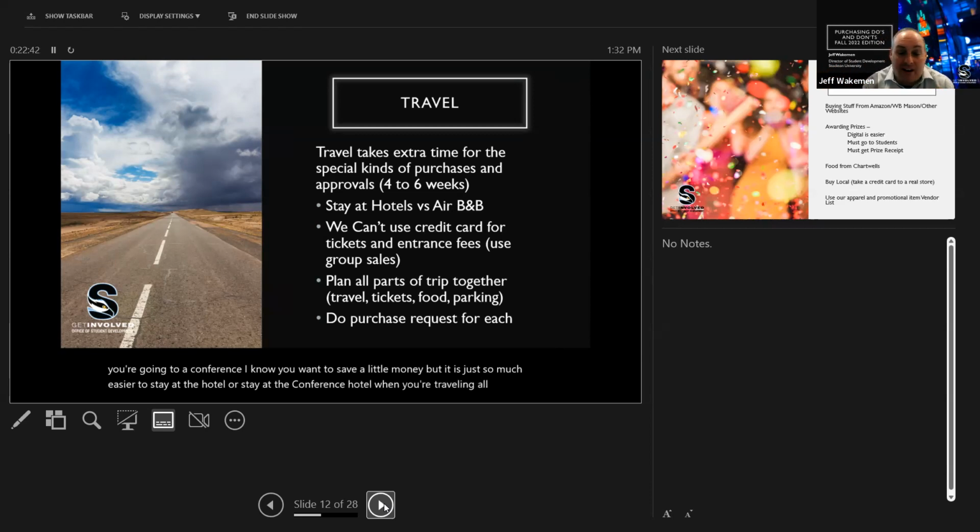So we also need, obviously, the paperwork. We're going to need all parts of the trip together. What does the travel cost? What do the tickets cost? Is there any food that needs to be purchased? Is there parking at the hotel that needs to be paid for? We need all of this at the same time, at the time of planning for travel, all right?